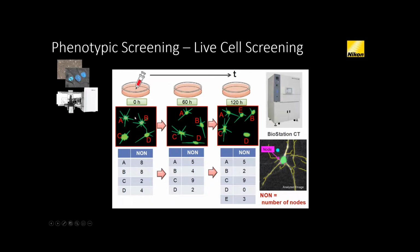And so shown here is a graphic that indicates at time 0, you have your cells. Each one has a number of nodes. That's what NON stands for. And we can actually label these nodes using software analysis. And over the course of the experiment, cells become less healthy or more healthy. You even have cells that show up, like the cell E, and the system can handle this kind of fluctuation in the population. And at the end, we can monitor over time what these nodes are doing, the number of nodes that we have, and use that as a surrogate for the health of the cells in the culture.